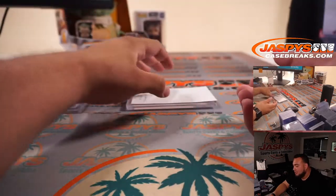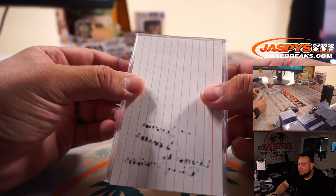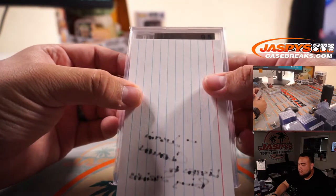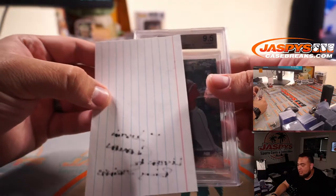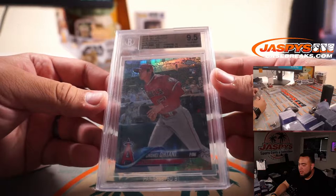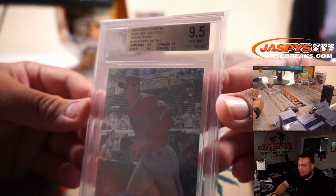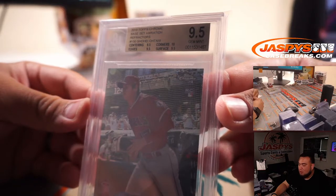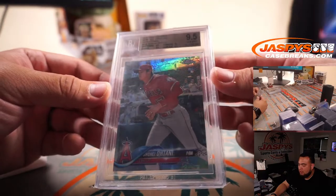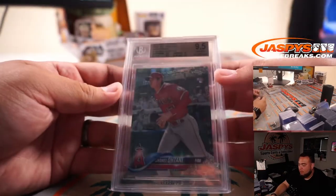And last but not least, this guy has just been raking. He plays across to LA in Orange County. And it is a 2018 Topps Chrome Variation Refractors of Shohei Ohtani. It is graded a 9.5, but it's a Gem Plus, guys. Everything's a 9.5, and the corners is a 10. Gem Plus, great grades. Shohei Ohtani, refractor, short print.